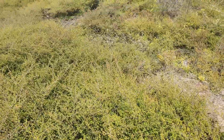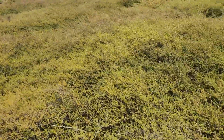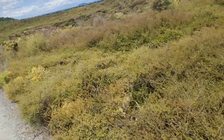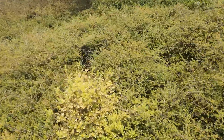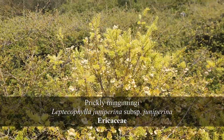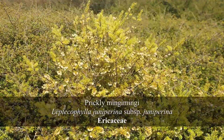Perfect conditions for finding club mosses, I suppose. Got that kind of open, dry habitat. Well, this prickly mingimingi is heavily fruiting. Look at that. That's crazy.